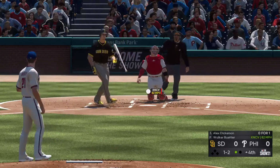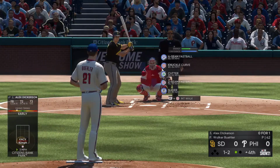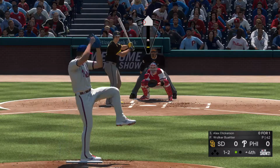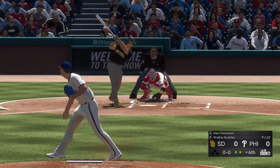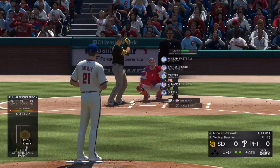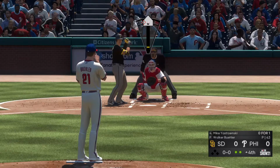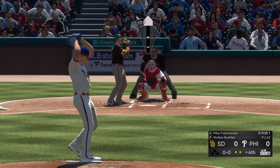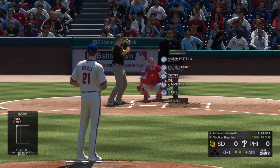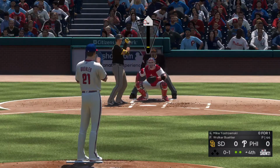Fouled off again, and now he's in a 1-2 hole. Into the windup and the pitch. And that is swung on and missed. He's down on strikes, and the first 2 are retired here to begin inning number 4. Now here's the pitch. Mike Yastrzemski is in with 2 away now as he looks at a called strike 1.